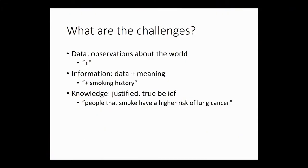So data are observations about the world. So the sign up there, that's two intersecting lines. Some of these data are meaningful. Those are information. So a positive smoking history, for example, is something you might see in a patient's chart. Knowledge, then, is justified true belief. And an example of that might be that people who smoke have a higher risk of lung cancer compared to people who do not smoke. We know that because we've collected data on smokers and we've done trials and so on and so forth.